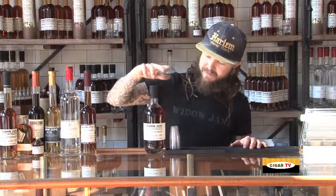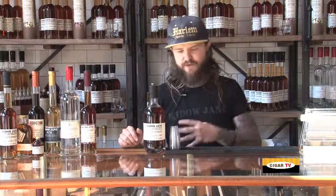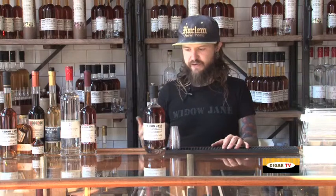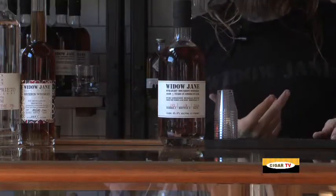We take this particular bourbon out of each barrel one at a time and allow each barrel to really express the different characteristics. Some barrels can be a little spicier, some barrels can be a little more mapley, a little more caramelly. It just depends from barrel to barrel, and it's really cool being able to do single barrel whiskey here in Red Hook.